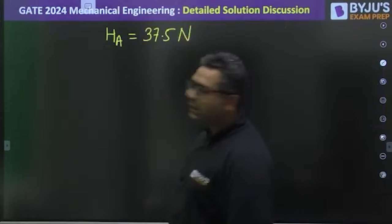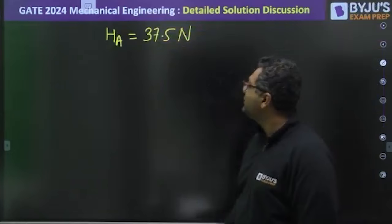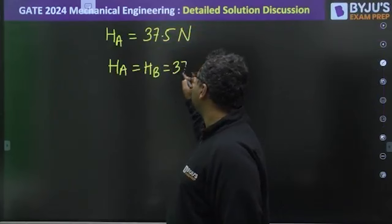So when we are getting 37.5 newtons, you also know we are supposed to find out at B, not at A. But you can see that by this relation, HA and HB are equal because this is to the right-hand side, this is to the left side. So as per HA equals HB, the answer should be 37.5 newtons. So this question is also done, guys.